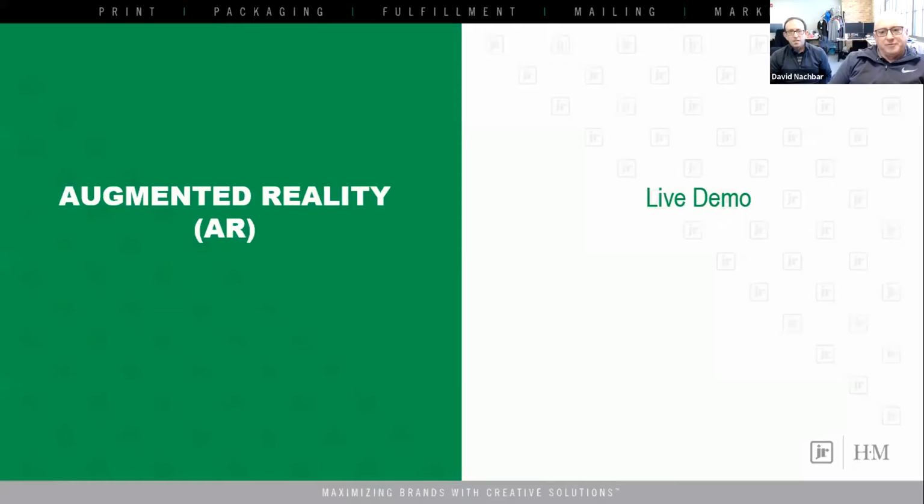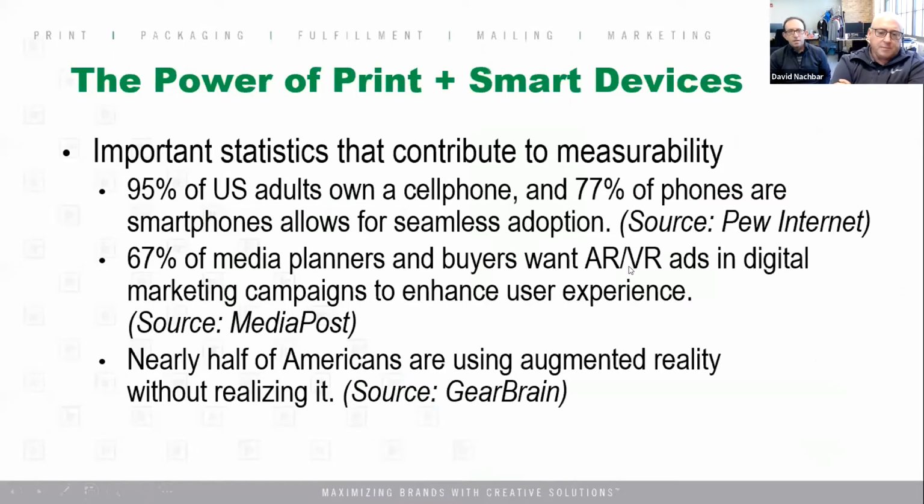So that was pretty cool, huh? That's how the page comes to life. And let's go to the next screen here. And, you know, these are just some statistics of what the world is all about.